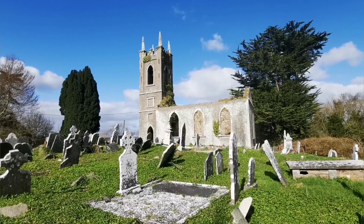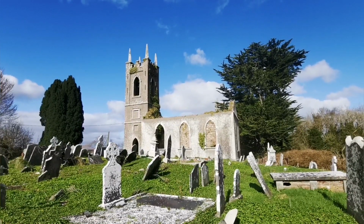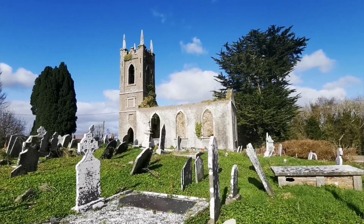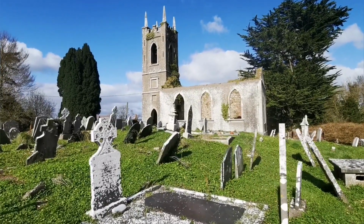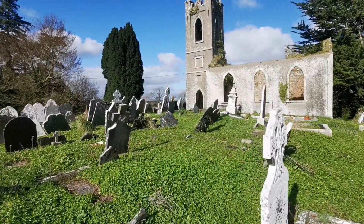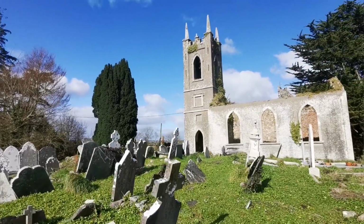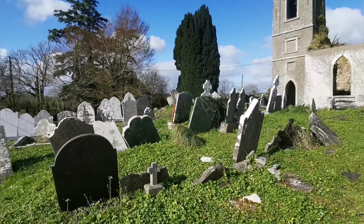So there's that beautiful church. Look at that. Absolutely stunning. I'm blessed with the weather today. I was afraid we might get rain today, but we didn't, thankfully. So we get to go around and read these beautiful historic headstones.